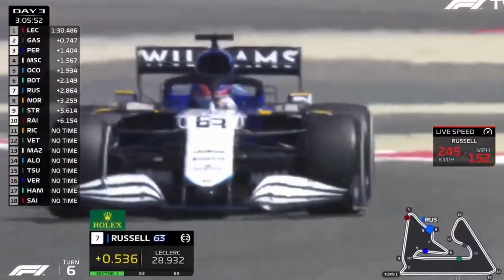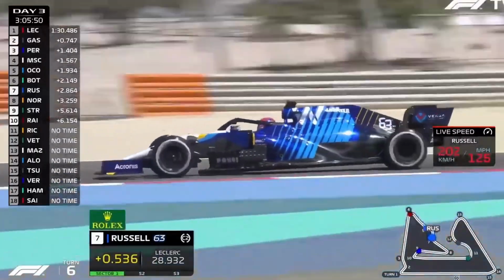But how? How does a car like this even exist in the first place? How does a car like this even get on the grid in Formula One? A car that's 20 seconds off the pace on a hot lap? The FW43 from Williams in 2020 was only 2 seconds off the pace, and we thought that was bad.